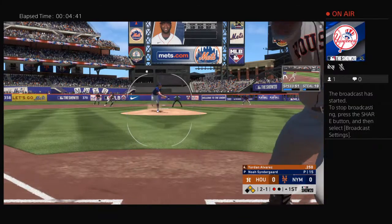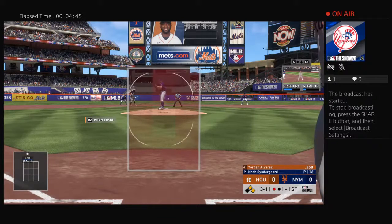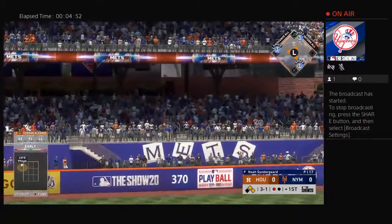Buxton at second. McNeil is over at first with 1 away. 3-1 to him now. Hit high in the air. There it goes. See ya!